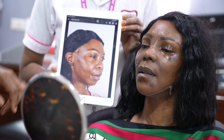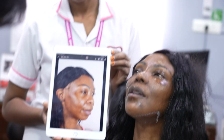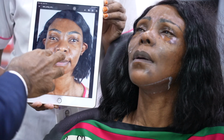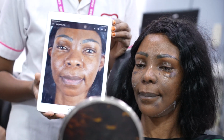Tell me, if you look at my nostrils, can you see the shape is different? Yes. I think it's just some swelling. It's going to be fine. It's going to be fine. We're just going to clean and put. It's because of the, you can see here, the earlier shape to now.